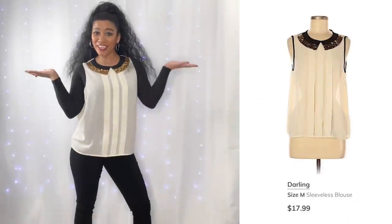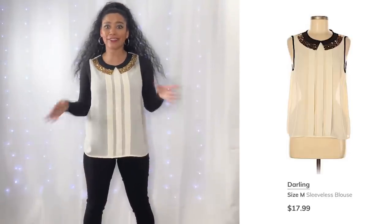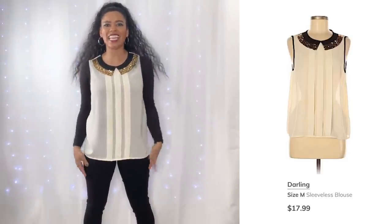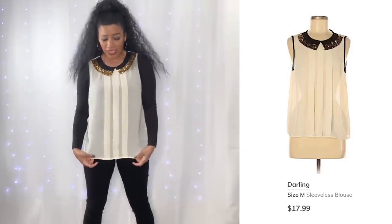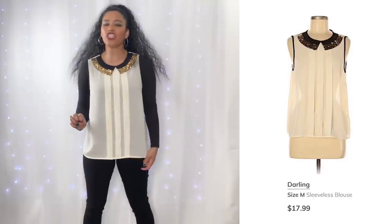Okay, guys. So here's my first piece. You know what? I like this shirt. Like, I opened this first piece and I was like, yes! You know, I would actually wear this, and I would probably definitely buy this if it was cheaper.